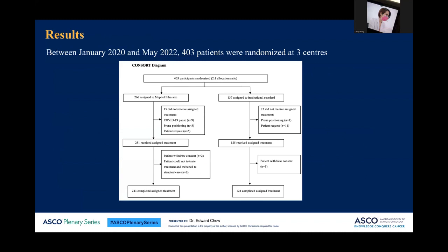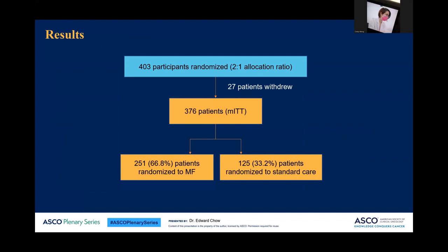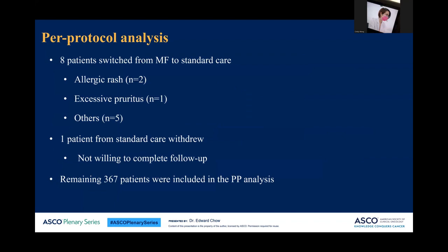This is the concept diagram. We enrolled the patients during the COVID time, January 2020 and May 2022, with 403 patients. Next. In summary, for the 403 center patients, because of the 2-to-1 randomization with 20 patients withdrew, we have 251 patients in the recommended Mepital arm and the 125 patients in the standard care. Next. 8 patients switched from the Mepital film to standard care because of the rash, pruritus, and the others. 1 withdrew, so the remaining 367 patients were included in the per-protocol analysis. Next.